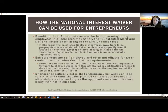Another thing that they mentioned in Dhanasar is that this is a good category for entrepreneurs because entrepreneurs cannot get the labor certification. It's either impractical or impossible for them to obtain it because of the way the labor certification process is structured. So if you do have majority ownership in a company, they don't believe that there's really a bona fide job opportunity open to US workers, which makes sense. But it does mean that entrepreneurs are really cut out of using the labor certification process, even though they're doing something of substantial merit and national importance. So in that way, they're able to show that on balance, it's beneficial to waive the requirements of the job offer and labor certification. So that's another way that Dhanasar was basically saying that entrepreneurs are tailor-made for this category.